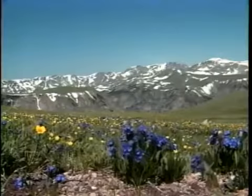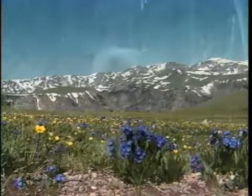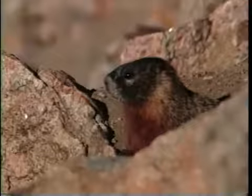All winter long, storms pound the Beartooth Plateau with wind and snow and ice. But in the summer, fragile alpine wildflowers flourish from June through September. Abundant wildlife, big and small, make this plateau their home.